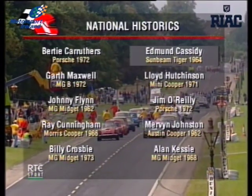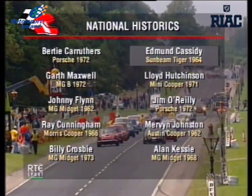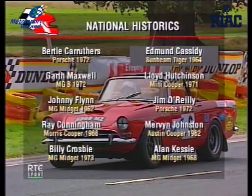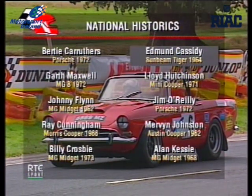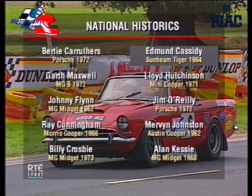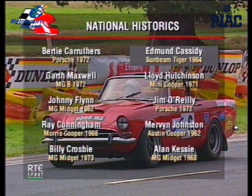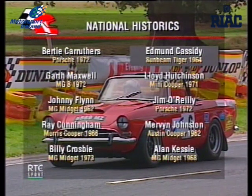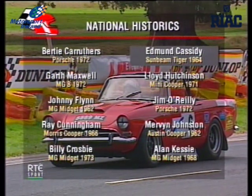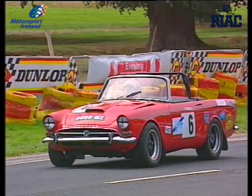This is the second Cisco National Historic Race of the weekend, and the grid is as they finished on Saturday's race. And on pole, it's Edmund Cassidy in the Sunbeam Tiger, a big monster machine, 4.2 litres. Bertie Carruthers alongside him. He gave him a great battle yesterday. Lloyd Hutchinson in the Mini is on the second row alongside Gareth Maxwell. Then Jim O'Reilly in a Porsche, and Johnny Flynn, who says he races for fun, is on the third row of the grid in the MG Midget. Mervyn Johnson, Ray Cunningham, Alan Kessie and Billy Crosby make up the top 10.